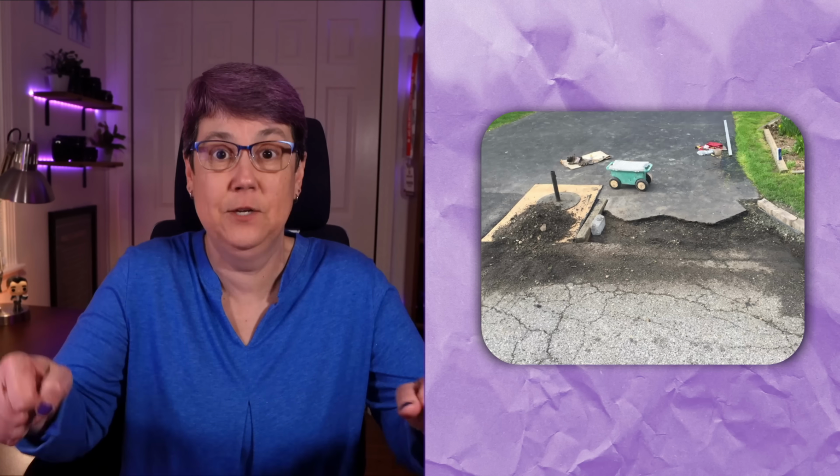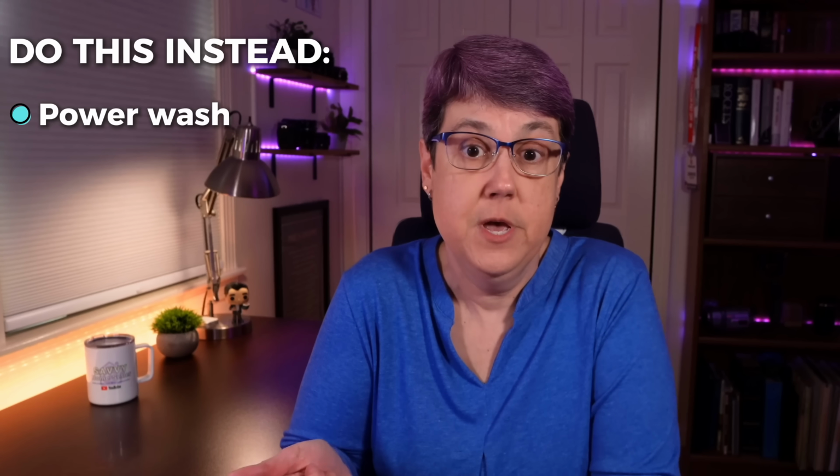Now, if your driveway looks like it just survived an earthquake, when you pull into it, you feel like you're off-roading, I would, at the very least, get a quote from an asphalt company, from a driveway replacement company, to find out how much it would cost. And you may want to consider replacing it. But if you're talking about minor cracks, things that are not significant, what I would do instead, number one, I'd clean it. You could power wash your driveway.